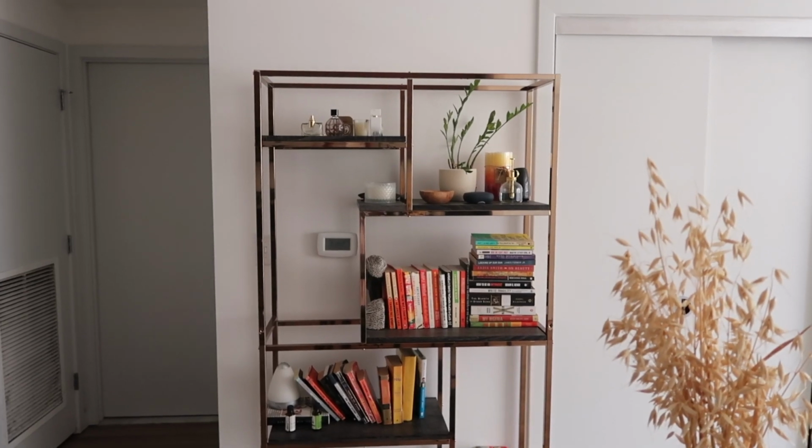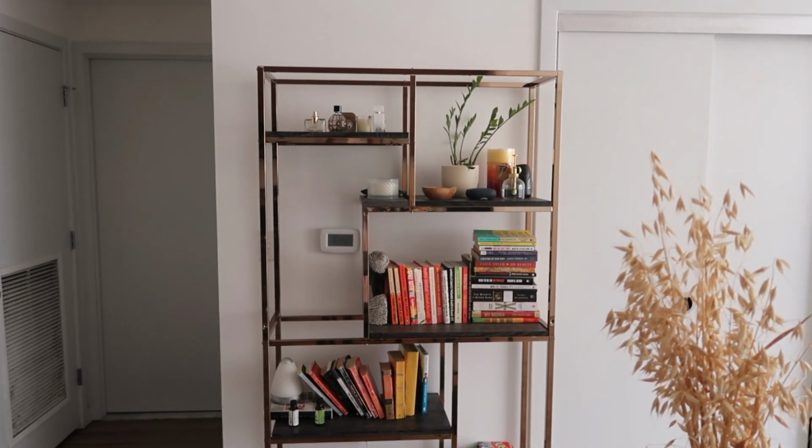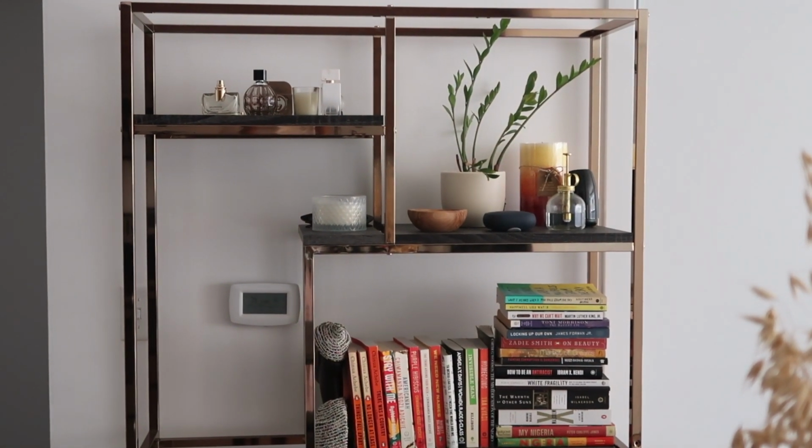I've had this bookshelf for a little over 3 years at this point, and I absolutely love it. The bookshelf is in this champagne color, and I think that the geometric shape is really unique.